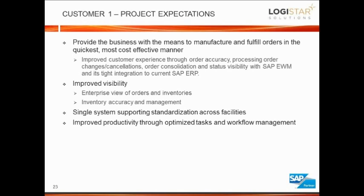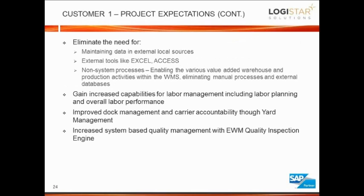Improved visibility. Being able to view orders and inventories, having better integration. If customer service needs to know where that product is, they're able to do that within their SAP systems. Single system supporting standardization across facilities was definitely a focus of this implementation. And then improved productivity, optimized staff, task, and workflow management. Kind of talked about these items as well.